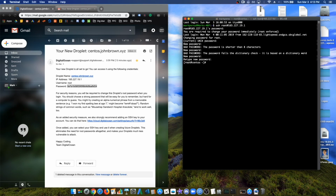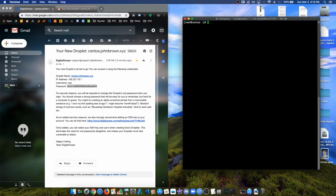All right, cool. So now we're logged in. Just type in clear. So we basically want to update the computer and then install the most important stuff first. So the first thing we want to do is just update.